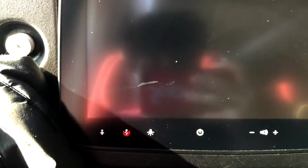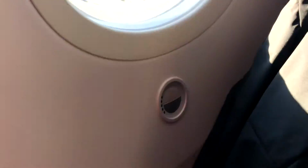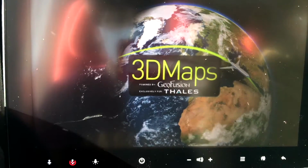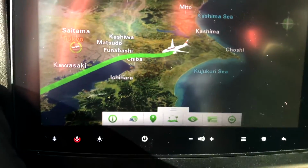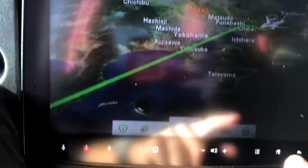Here's our seat for today, a window seat, and that means we'll have some great in-flight entertainment. The IFE includes an interactive map by GeoFusion. Although it's a bit laggy, I think it's still better than Emirates and Turkish Airlines interactive maps.